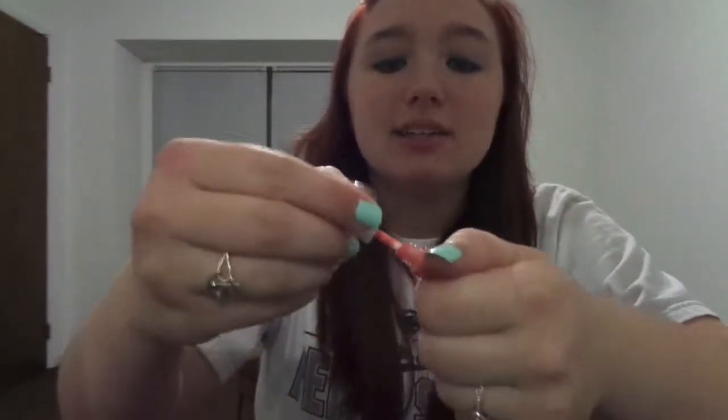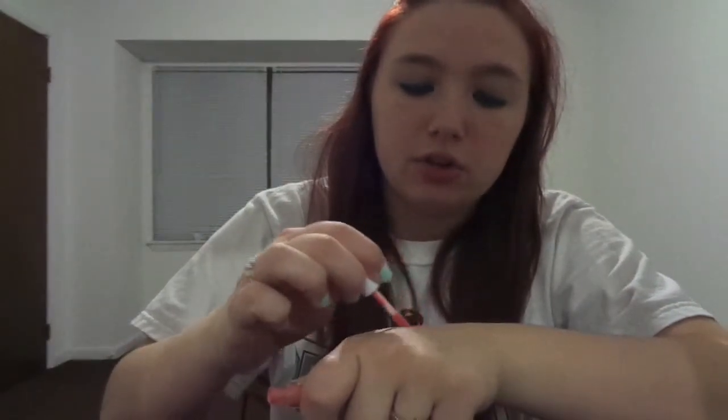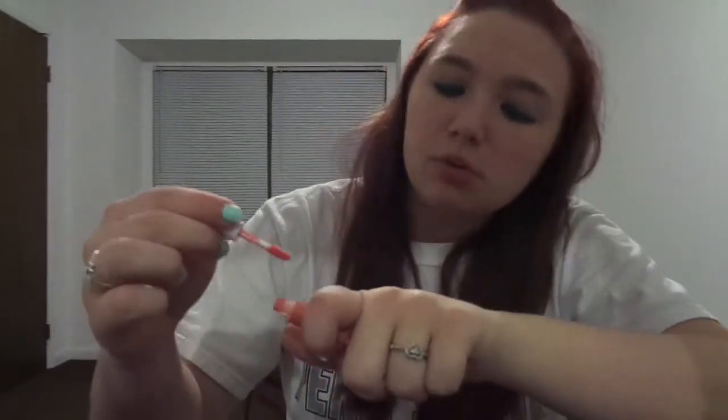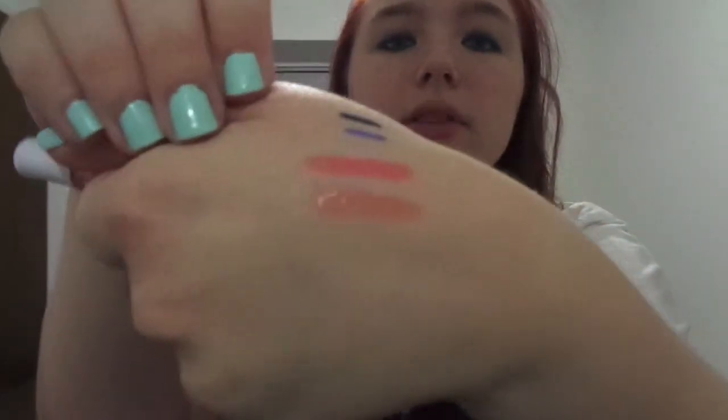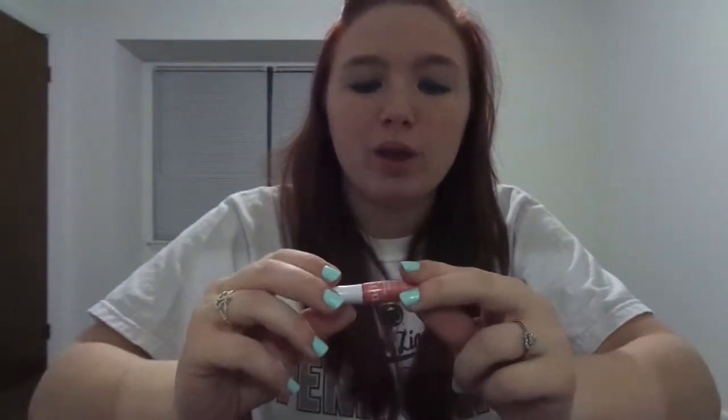It is this, and it's all gone to the side because it keeps falling in my makeup tray over here. I don't know what it is. I like this and I don't like this. So I've tried very hard to go ahead and get rid of this. And I don't know if I can swatch the color of this on here. It's a pretty color. It just looks weird on my lips. And it's this bottom color right here. I don't know. I'm trying to get rid of this. Very, very hard trying to get rid of this.